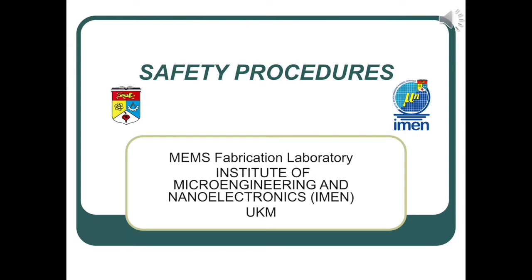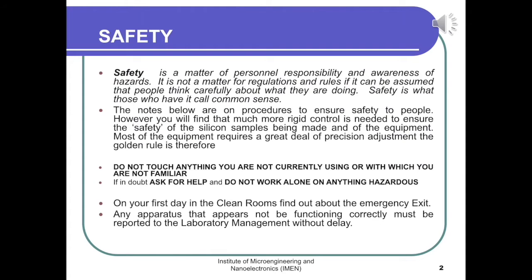The second part of my lecture is about safety procedure at our clean room in IMAN. Safety is a matter of personal responsibility and awareness of hazard. It is not a matter of regulation and rule if it can be assumed that people think carefully about what they are doing. Safety is what those who have it call common sense. So the notes below are on procedure to ensure safety to people.